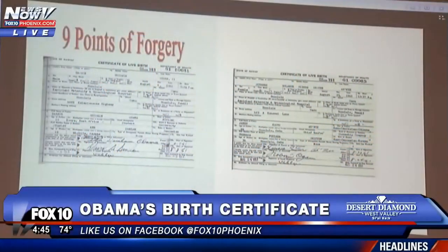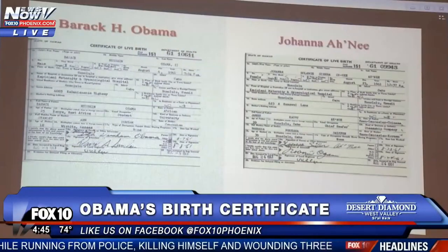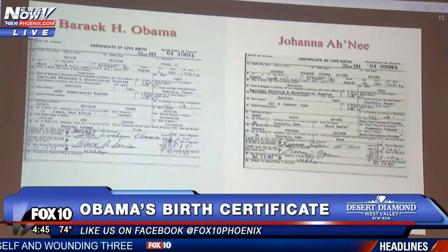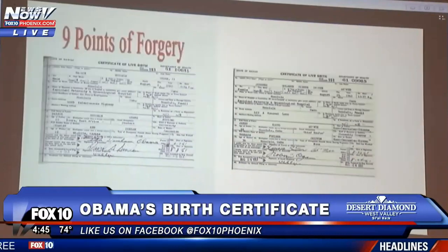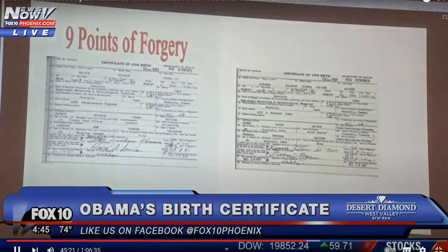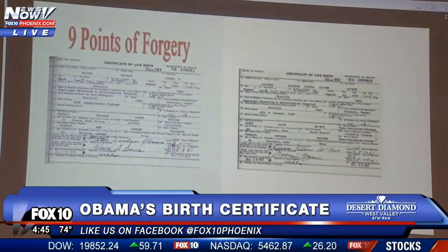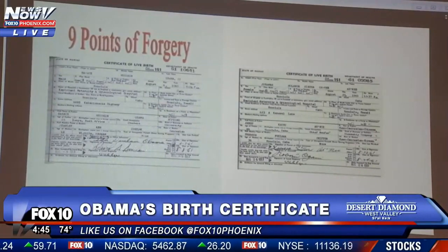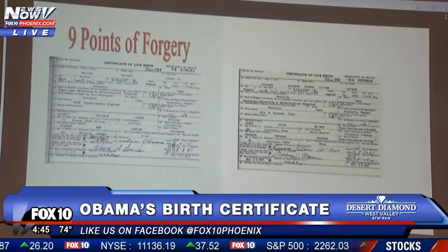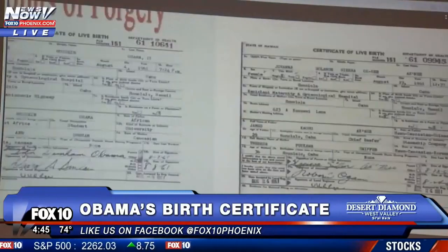9 points of forgery in which words, letters, and hand-placed date stamps had been digitally copied from the Yanni long-form birth certificate and pasted onto Obama's long-form birth certificate. We'll look at the first 5 points of forgery together, since they were brought over from the ID document in one group.